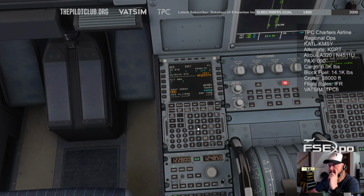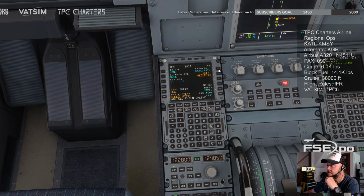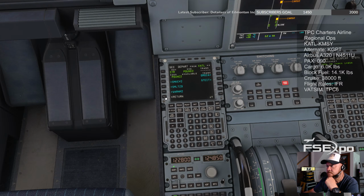Let's go to secondary. We'll init KATL. Actually, that's not right. Here. That's what we need to do here. Secondary. Yep. Departure is 27 right, and arriving. Right. Alright, so that's looking good for flight plan.